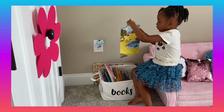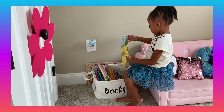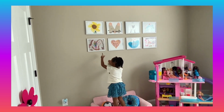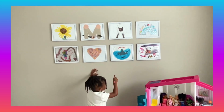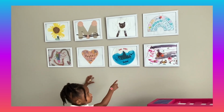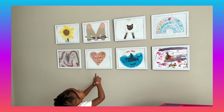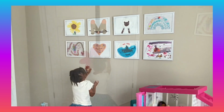All my books where I keep them in. But this is from the zoo. This is not a book. And I got some pictures on the wall. One is an alien. One is a heart. One is a shark. That one is the one I did at home. That one is the one I did at school.